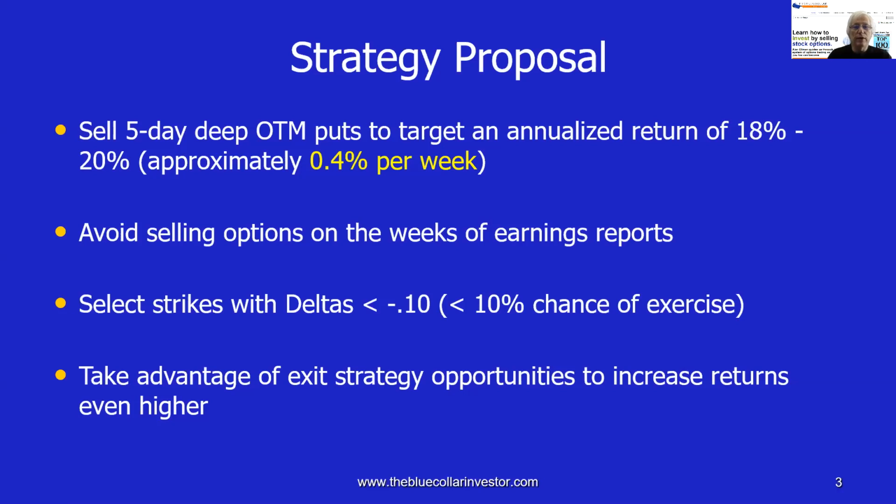We're always going to avoid the weeks of earnings reports. So if we're using the same security over a period of a year when doing our annualized calculations, we will be multiplying this number by 48, not 52, because there are going to be 4 earnings reports per year. This is important, folks: we're going to select strikes with deltas less than 0.10, representing less than a 10% chance of exercise. That's why we're going deep out of the money. We also want to take advantage of exit strategy opportunities to increase returns even higher. There won't always be exit strategy opportunities that present themselves during that 5-day period, but when they do, we must be prepared to take advantage of them, as you will see in this video.